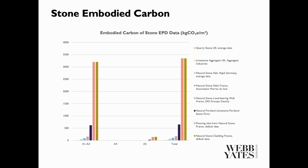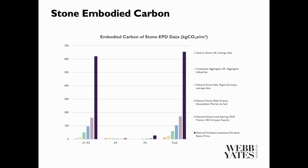The ones on the far right there are stone tiles and stone cladding, and then the rest of them are kind of more mass blocks of stone. So removing the other two, even the lower end of that scale has quite a big range between it. And the reason for that range is really how much processing that stone is undergoing. So the more processing you do to the stone, the higher embodied carbon it ends up. And with stone especially, this can be a massive difference between the lowest and highest amount.